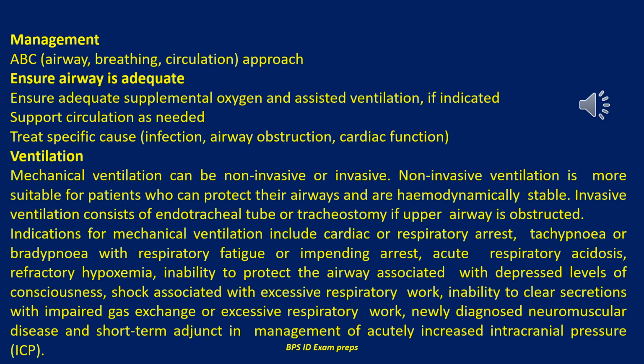Regarding its management, we use the ABC, that is airway, breathing, circulation, approach. We should ensure airway is adequate. Ensure adequate supplemental oxygen and assisted ventilation, if indicated. Support circulation as needed. Treat specific cause, infection, airway obstruction, and cardiac function.